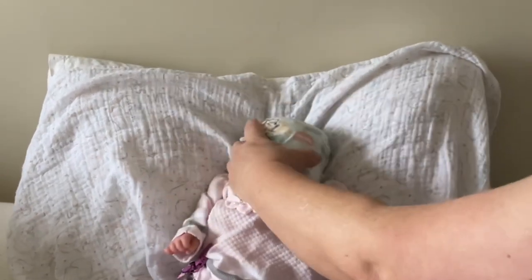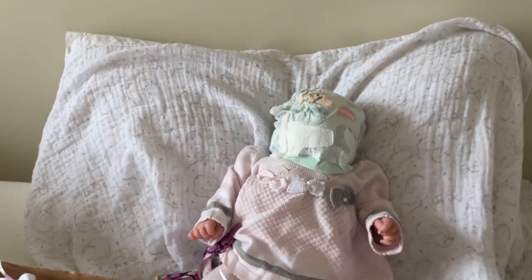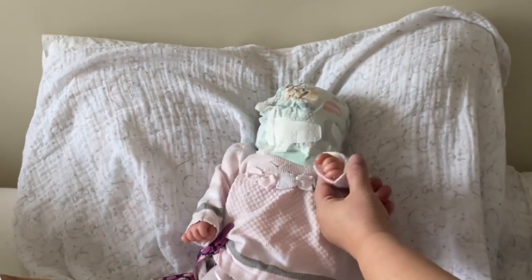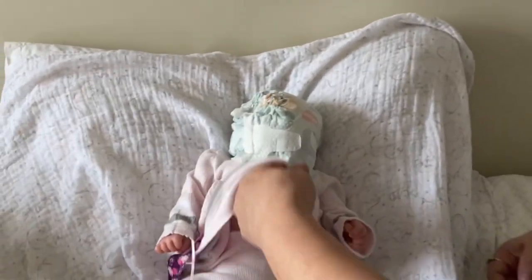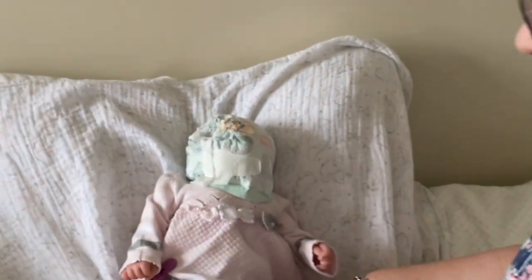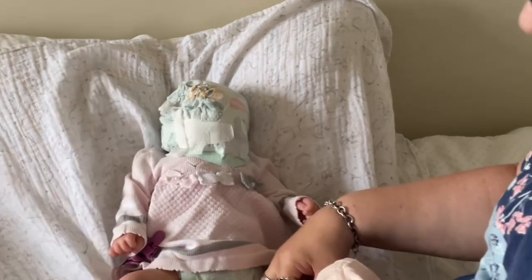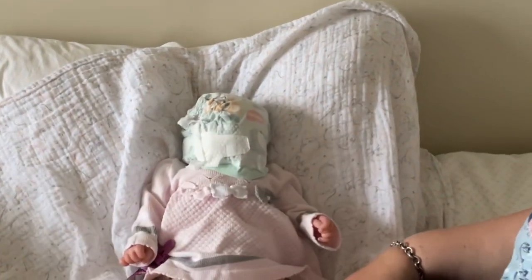So cute. One of my friends just got this same sculpt, and I just can't believe that we both got one at the same time. So she's wearing these little pants. I'll go ahead and take them off. You may know who it is by her legs. Oh, she's painted so well. She is all curled up.